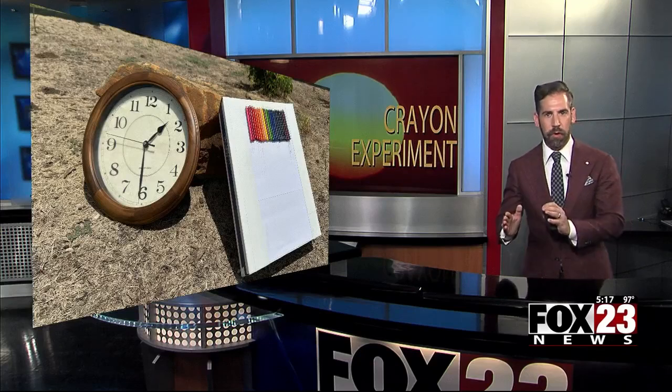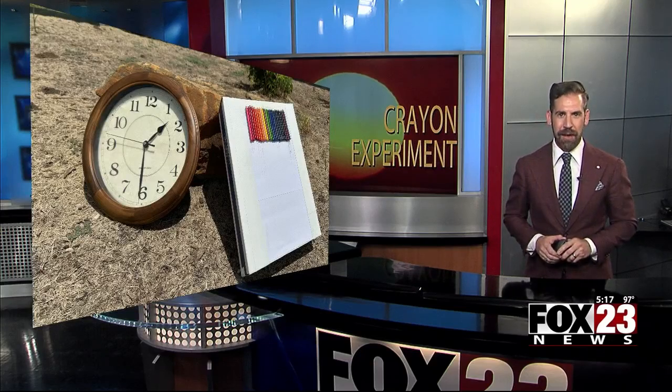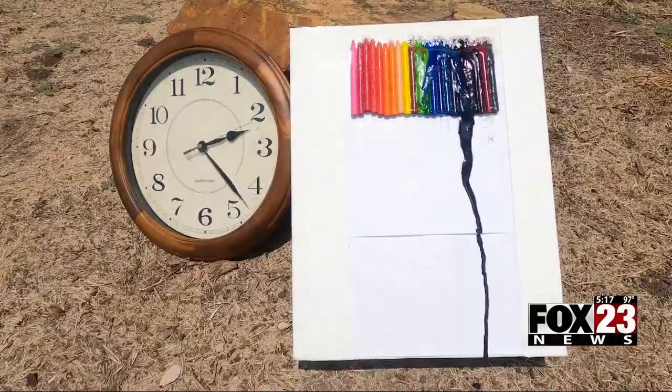When we first tried out this experiment, you're going to see right here, we decided to set out a row of crayons and melt them through the afternoon. You can see the display here. We jump ahead 2.5 hours. Here is the result. Let's take you through the time lapse and show you the color demonstration.